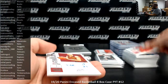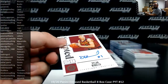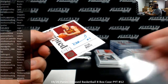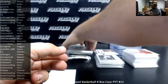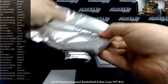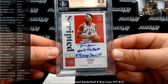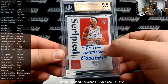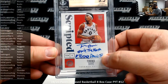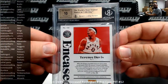Got a scripted rookie signatures, Dylan Windler for the Cavaliers, 41-99. Cavaliers going to Andrew Shelley. All right, next slab's hit. Terrence Davis, there's a 9-5. Scripted signatures. So he did his signature, hashtag, and his handle at Terrence Davis Jr. 23-99. The Raptors going to Bentaquin. That's a 9-5 with a 10 auto.